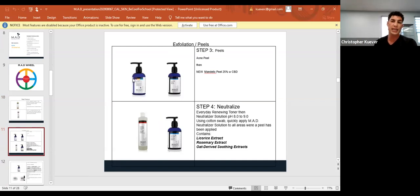Exfoliation and peels. In this particular treatment, we're using the Acne peel, and then we're gonna be using the new mandelic peel with 25% CBD. I think we're gonna get a little creative with this and leave it up to you how many layers. The goal is three altogether, but you might wanna do one layer of the Acne peel first. You might wanna do three layers of the Acne peel. I thought it might be nice to do personally one layer of the Acne peel and then two layers of the mandelic on top. That sounded like a nice combination. So we're gonna leave that up to being creative in this treatment.